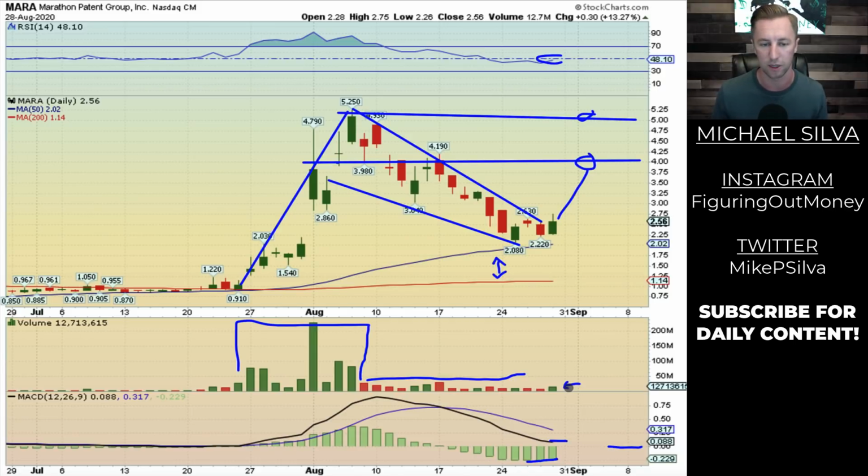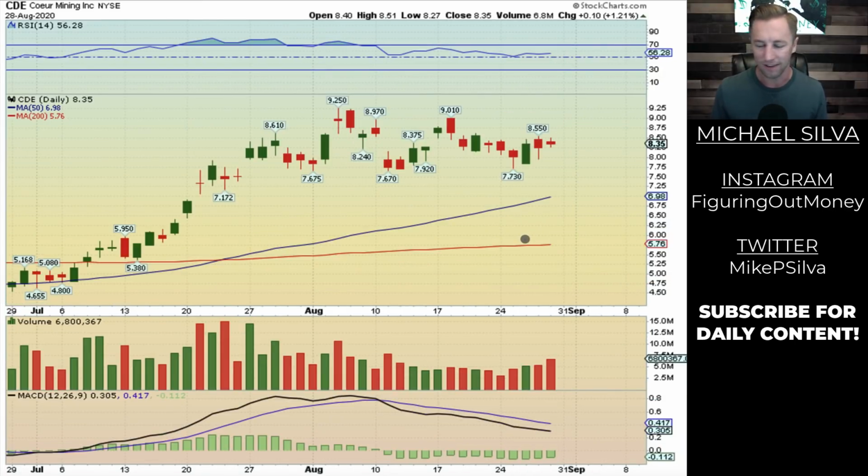Let's move on to the next one. Here's ticker symbol CDE. If you haven't noticed, a lot of the stocks that have been popping up on this scan are actually mining stocks and energy stocks. So it looks to me like the mining sector and the energy sector might be coming into play here in the next week or so.